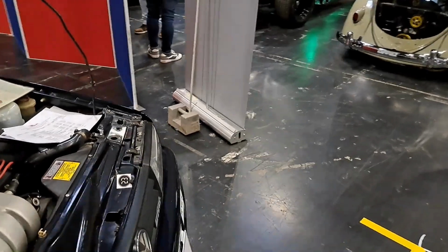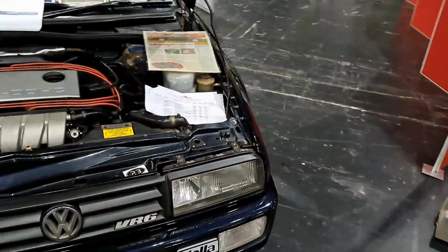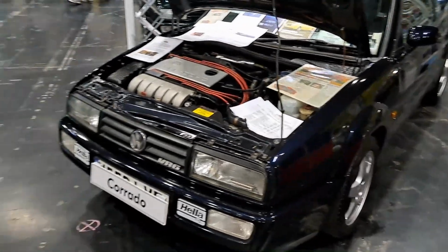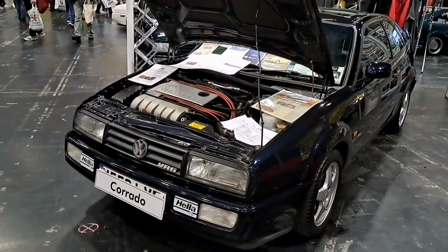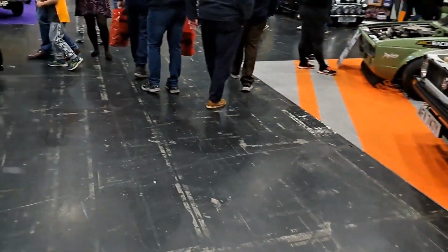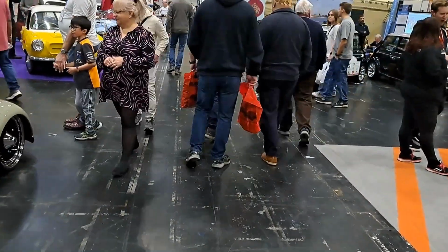1994 Volkswagen Corrado VR6. It's not quite a V6, a bit different from that actually. Somebody technical will tell you the difference between those two.